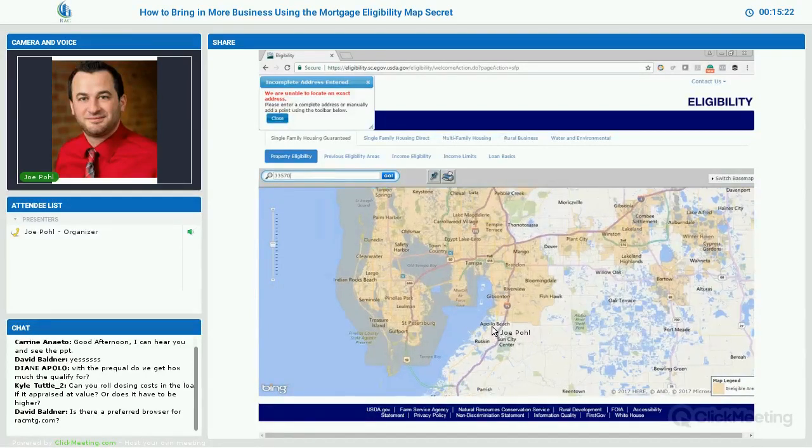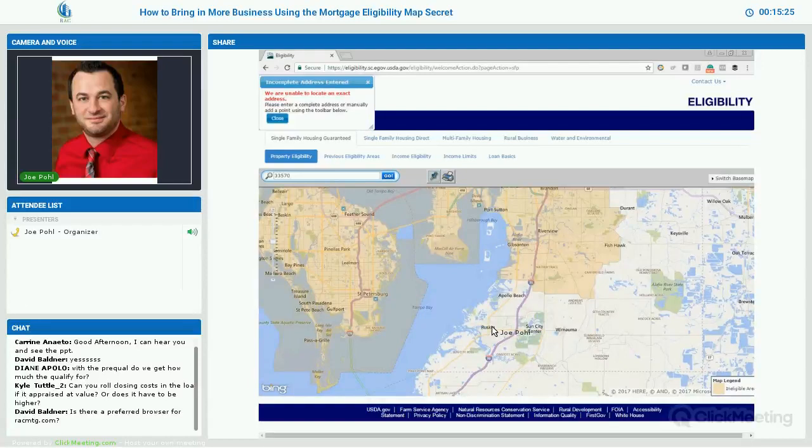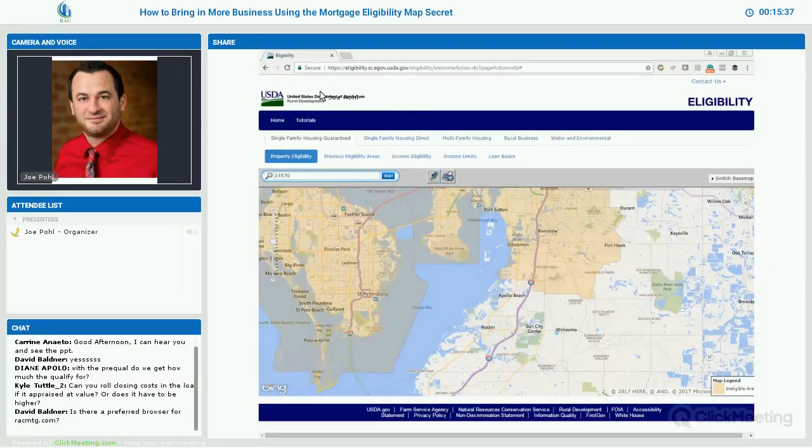But this city right here, Ruskin, this is a nice area. And all these properties are eligible for USDA financing. Now, once we start here, we can pull in Realtor.com. Realtor.com and Zillow are what most borrowers are using because, let's face it, the millennial generation is always going to start online. We're going to do our searches for properties through sites like this because it's convenient, it's easy, and we were born in the online era. So that's why I use Realtor.com.